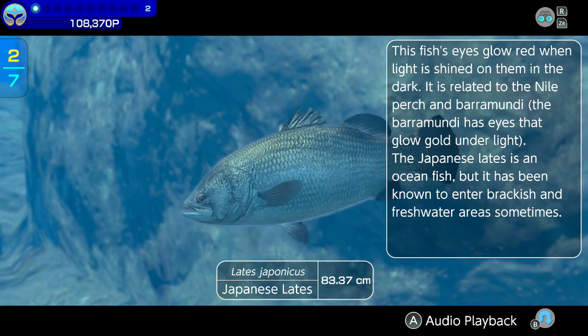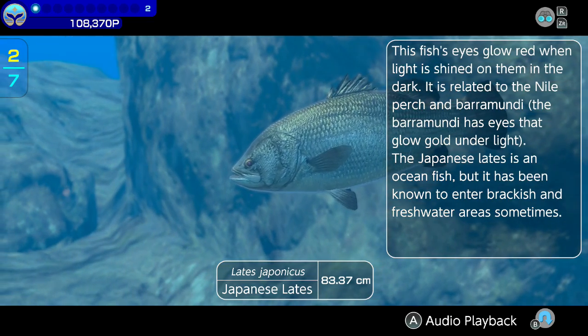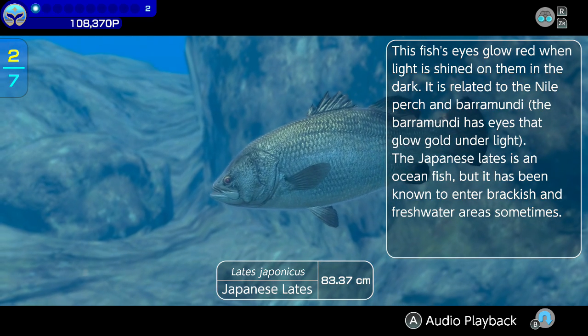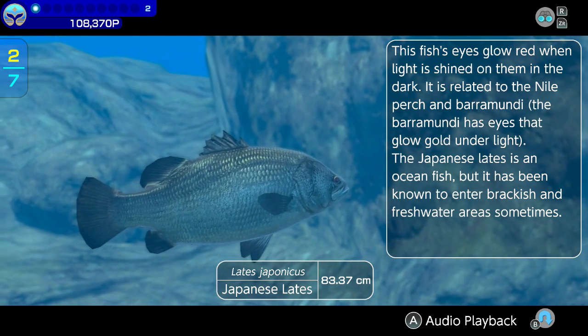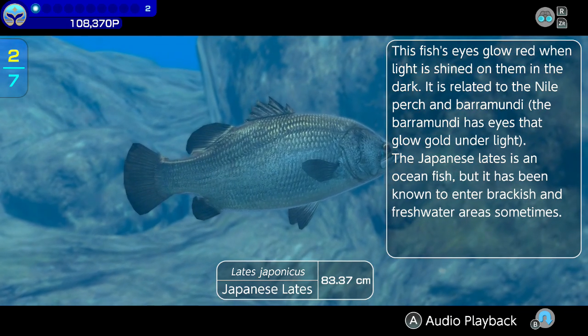Japanese lates. This fish's eyes glow red when light is shined on them in the dark. It is related to the Nile perch and barramundi. The barramundi has eyes that glow gold under light. The Japanese lates is an ocean fish, but it has been known to enter brackish and freshwater areas sometimes.